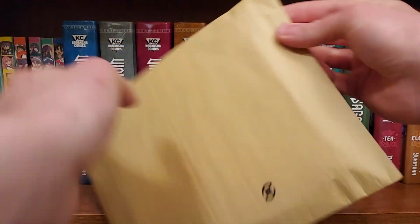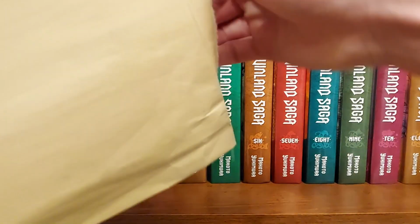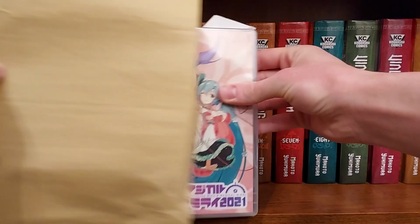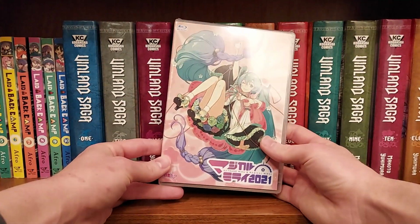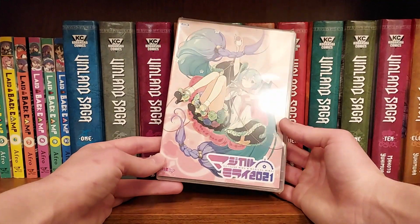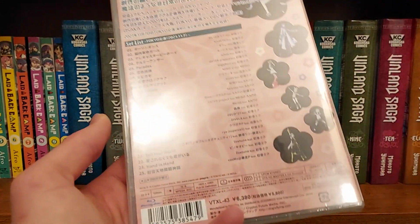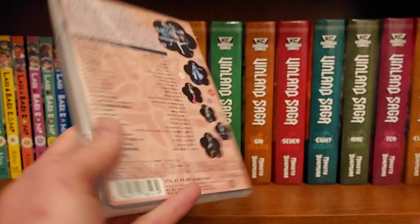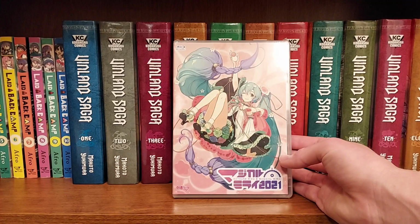Keeping on with the pre-order train I got going here. This one's from Amazon Japan. And this one is... oh wow. Nice! I got Hatsune Miku's Magical Mirai 2021. I really loved the Magical Mirai 2019 that I bought a few months ago. As soon as I saw this one was coming out pretty soon, I decided to just go ahead and pre-order it. I love these shows.